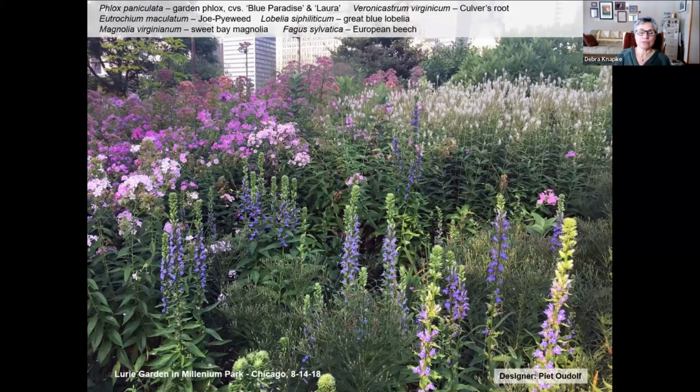This is one of Piet Oudolf's designs, the Lurie Garden in Chicago in Millennium Park. And there's just the backdrop. There are 2 trees. There's the European beech and the Sweet Bay magnolia. And then you're looking at Culver's root, and you're looking at 2 cultivars of our perennial phlox. And in the front, you're looking at the great blue lobelia. I have not quite figured out what the small plant is. At first, I thought it was Mastic, but I'm not sure.